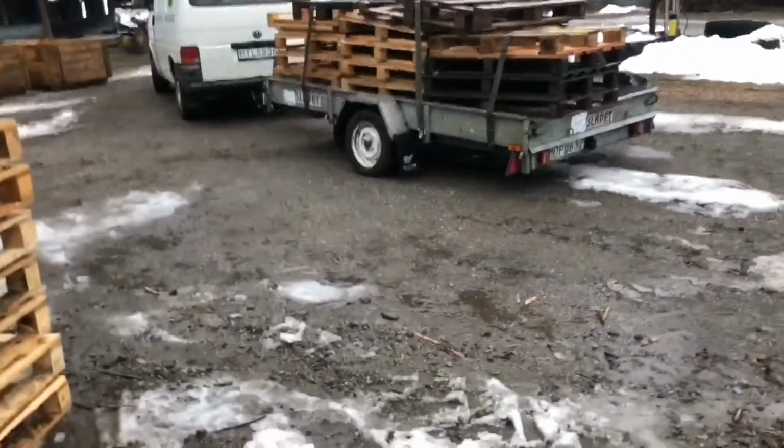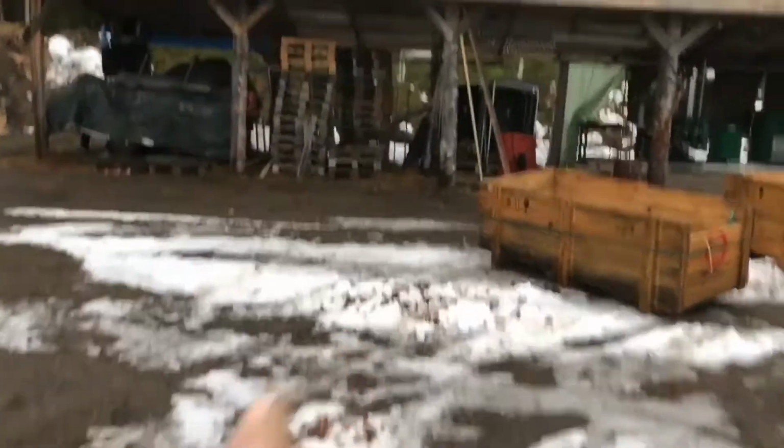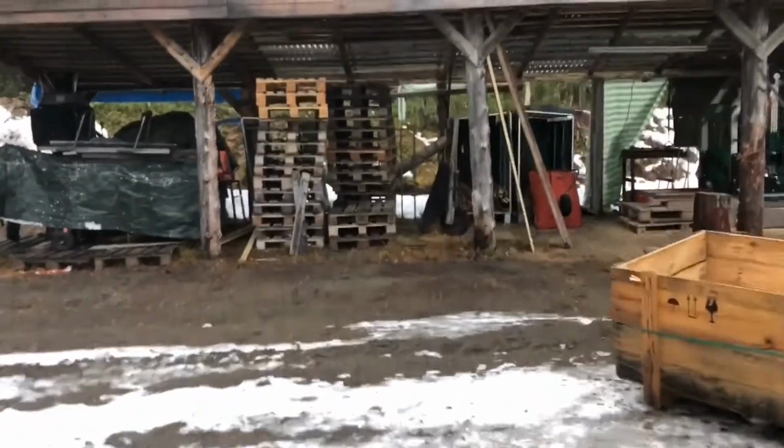Anyway, so we go through a lot of pallets. These pallets, I don't know if they're any good yet. I'll find a use for them. But I use standard Euro type pallets because that's what we get a lot of here.